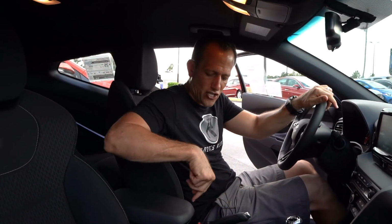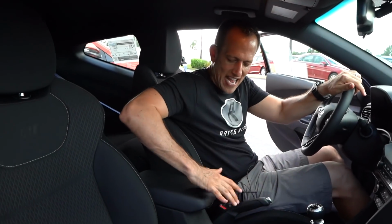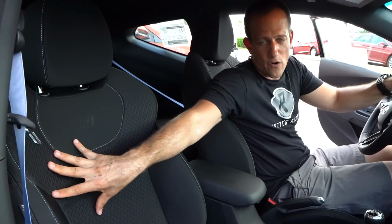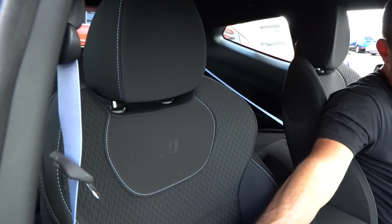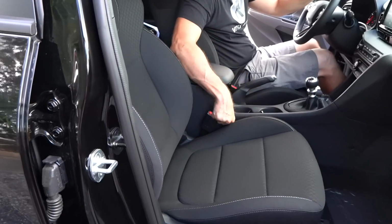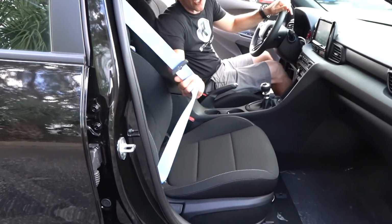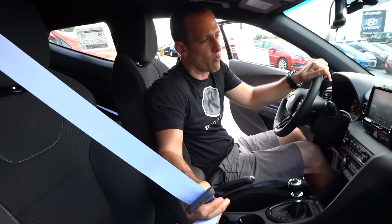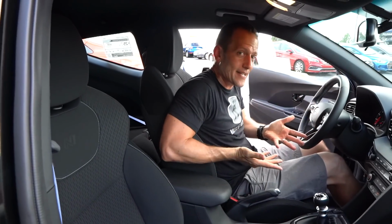You can shut off your traction control. Everything else here is exactly the same, even the armrest, same storage space. Seats are different. They're full cloth. I wish they had some leather components, but I do like the texture and the blue stitch work. Then of course, to finish it off, you've got the N Performance blue seat belts. No matter what color you get, you're going to get that. You're giving up a sunroof. So you're gaining some things, and giving some things up. It's all depending on what you want out of your Veloster.